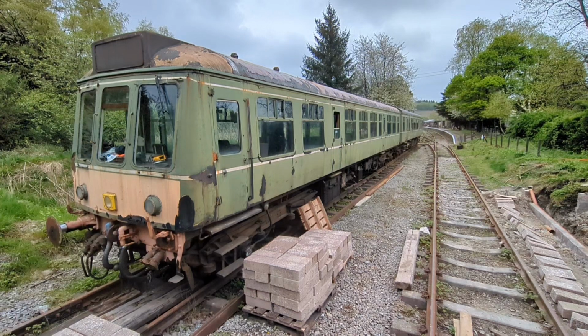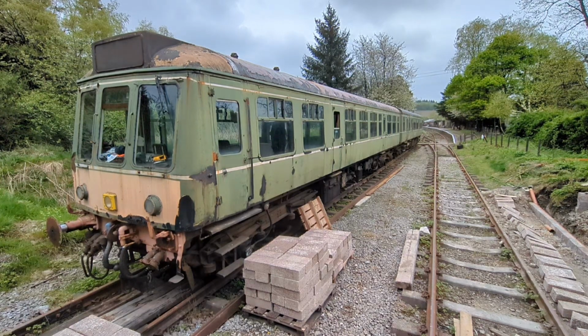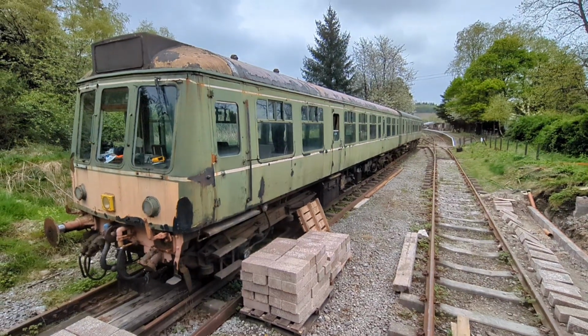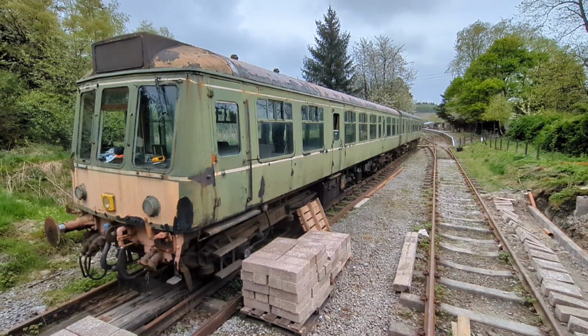This set is in poor condition, but the intention is to restore the driving composite and pair it with the line's refurbished Class 108 driving trailer, the Dram Tram. The fate of the driving brake is not yet decided.